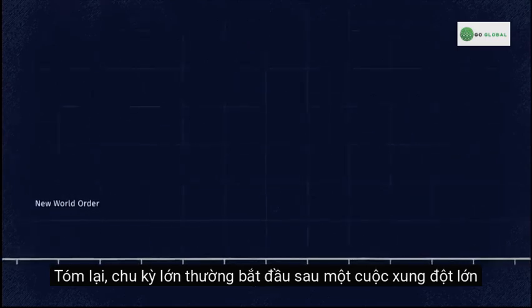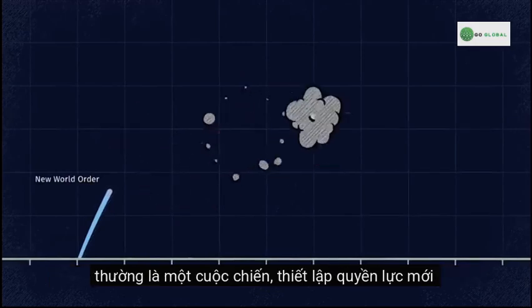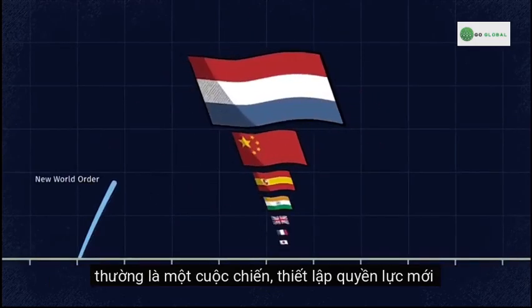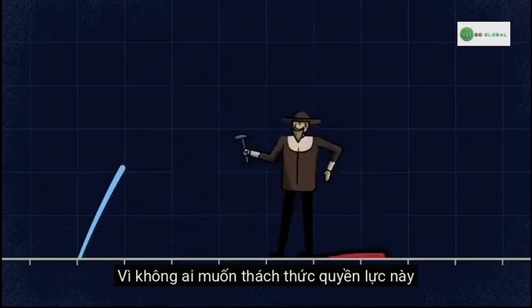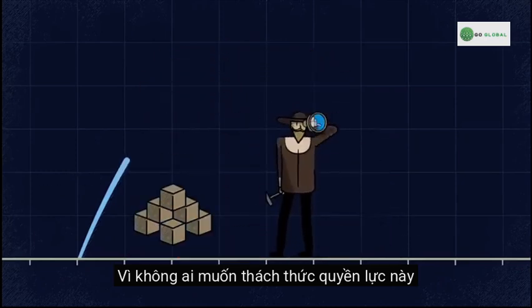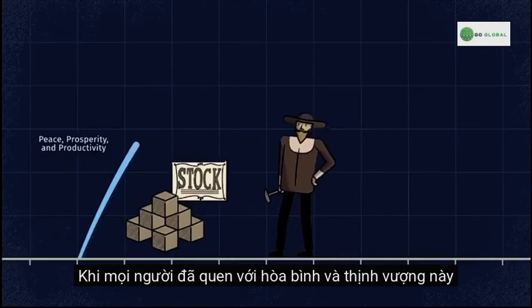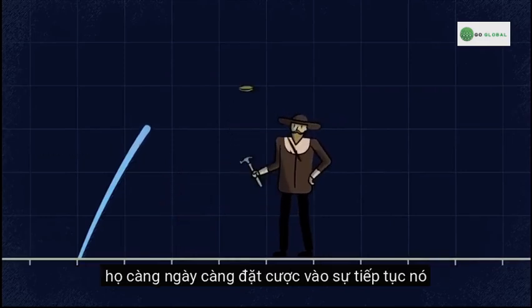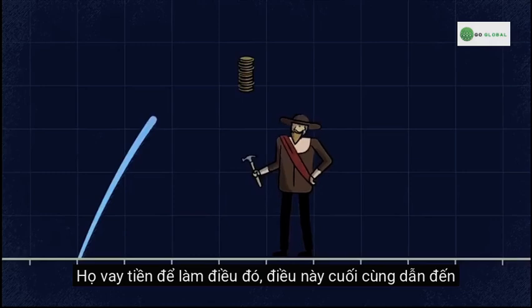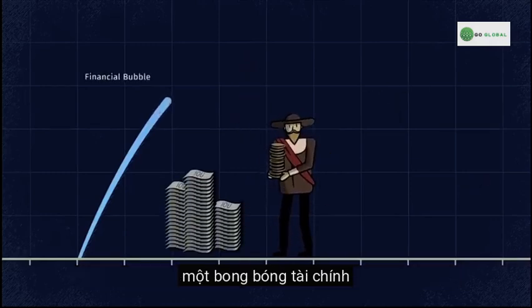In a nutshell, the big cycle typically begins after a major conflict, often a war, establishes the new leading power and the new world order. Because no one wants to challenge this power, a period of peace and prosperity typically follows. As people get used to this peace and prosperity, they increasingly bet on it continuing. They borrow money to do that, which eventually leads to a financial bubble.